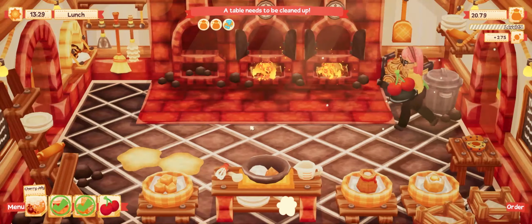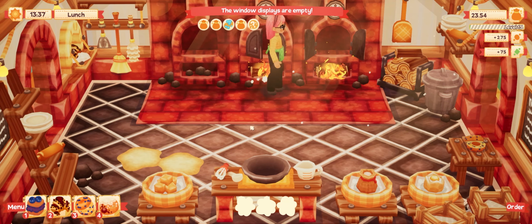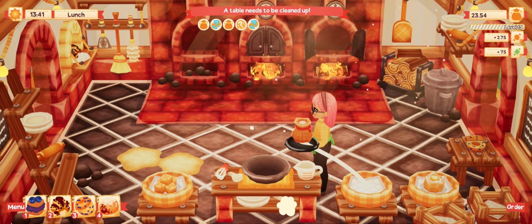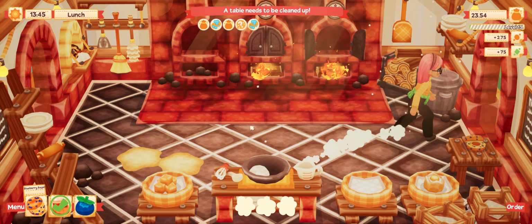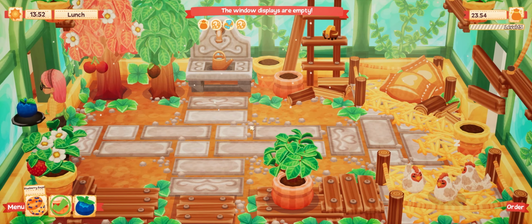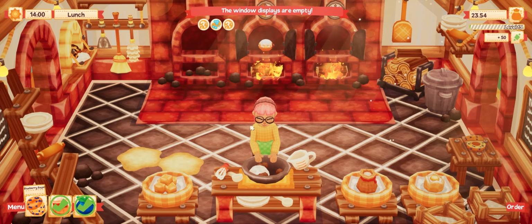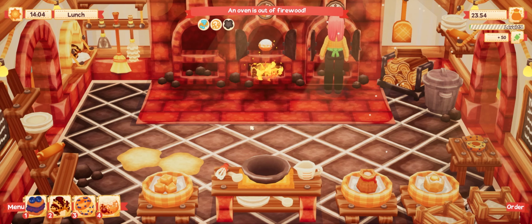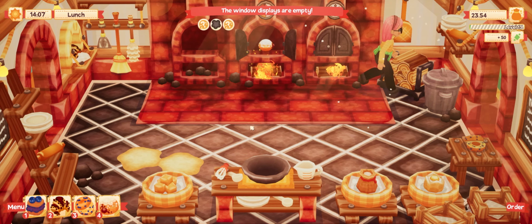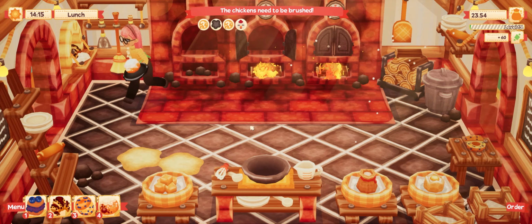Chicken's looking a little bit dirty. Plants are looking a little bit not there. Okay. I think, let's get another blueberry bagel out here too. No, whoa. Yeah, it seems no one's ordering a chocolate croissant, so that's kind of fucked. Can we put a pastry in one with no oven? No, can't do that, okay.